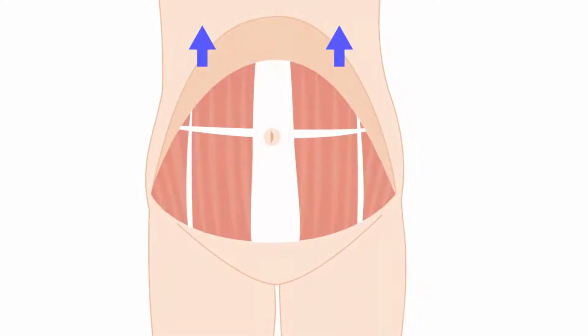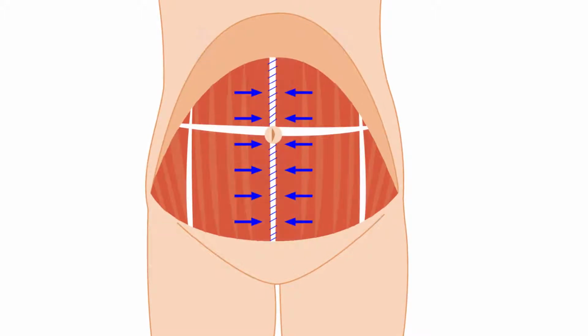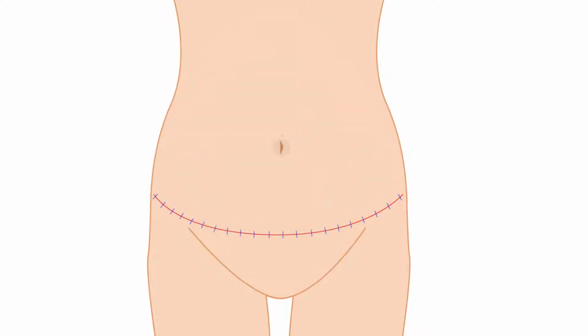The skin is lifted away from the abdominal muscles, replaced in a taut manner, and excess skin is removed. The abdominal muscles are tightened at the same time with permanent sutures in multiple layers. A small scar is often necessary around the umbilicus or belly button.